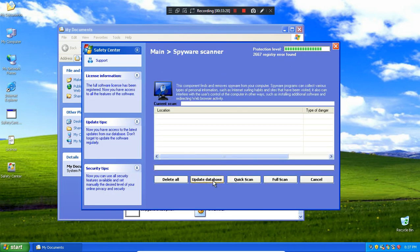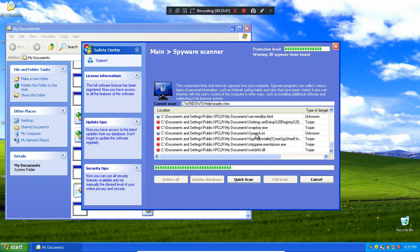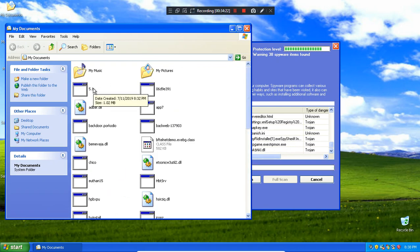Let's try again. Update database. Already updated. A quick scan. So he cannot drop them anymore, so he can remove them. Snap key variable sensor. Snap key. Go to removal, threat, change that one.exe. What a version name of executable file.